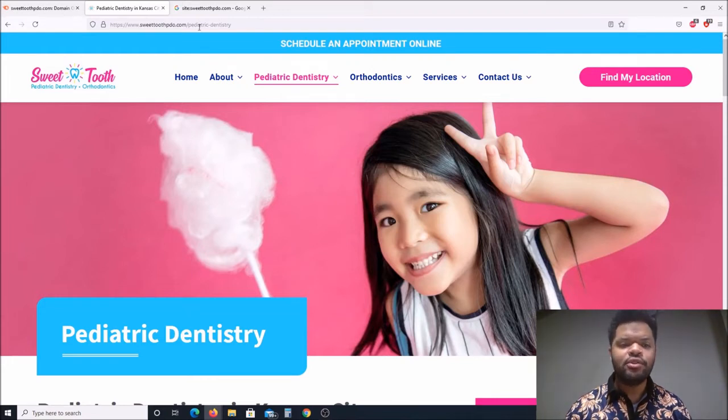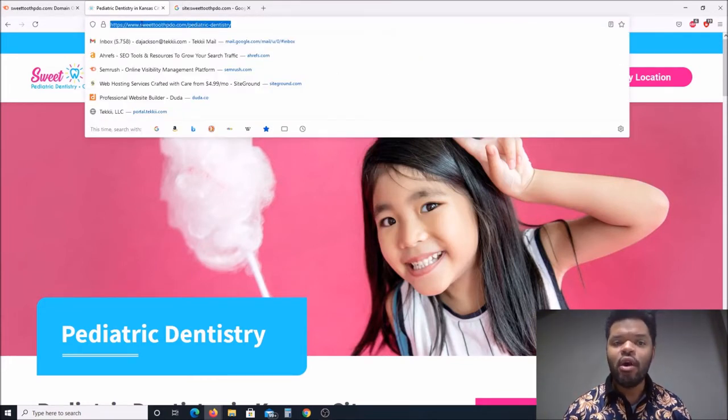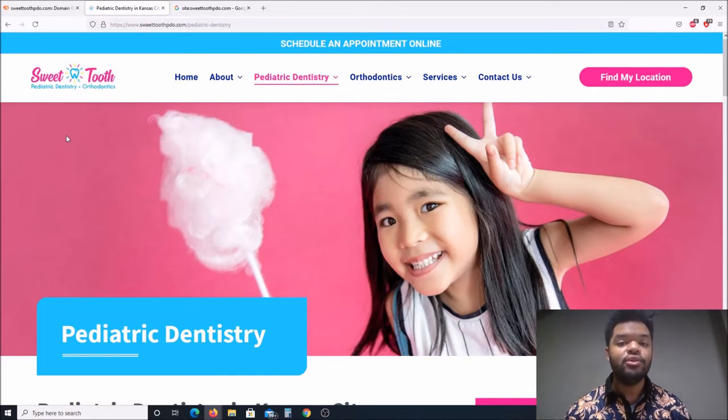So the pediatric dentistry page here had the URL of sweettoothpdo.com/pediatric-dentistry. We had to make sure that that page was also on the new website because this was their strongest page. If that URL happened to change, it would result in a 404 for this page, and Google and other websites that link to it would be sending their users to a page that no longer exists. This would result in them taking your website out of the search engine results, and it would result in a big drop in traffic, especially depending on how well that page was doing before.